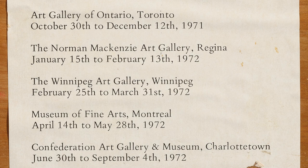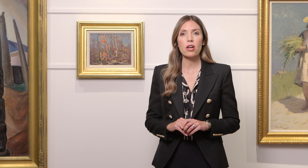We are delighted to feature Ragged Oaks in Cowley Abbott's auction of artwork from an important private collection on June 8th.